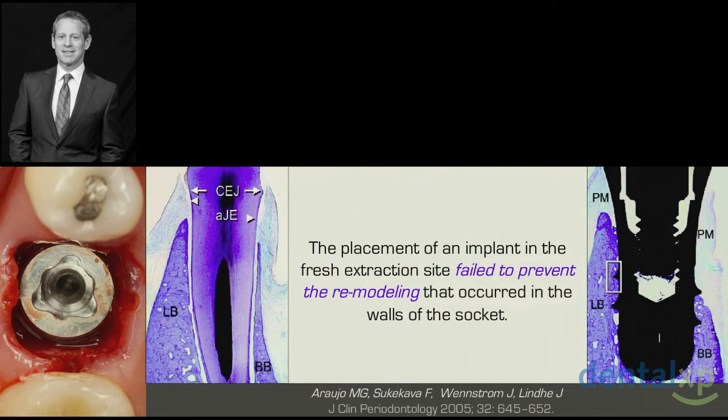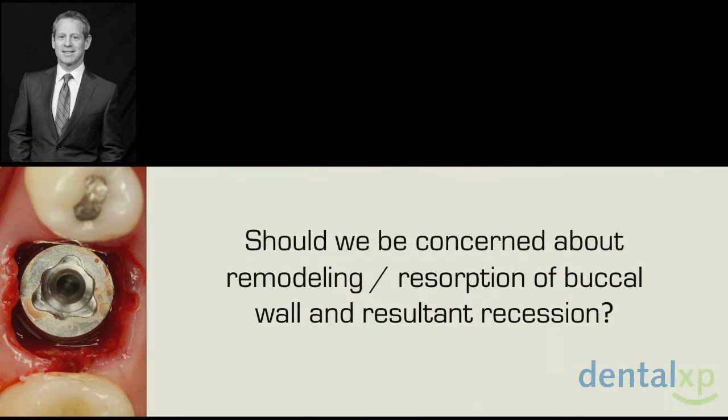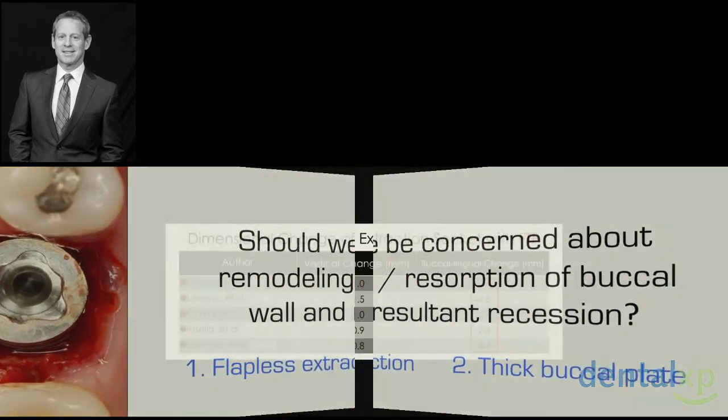A titanium screw, particles, anything you put in there is not going to affect biologically what's happening to that bone. We don't have the technology to reverse engineer that and save it. So should we be concerned about remodeling, and if so, what should we do? Well, first of all, again, the flapless extraction is key, and we count on this bone being thicker than it is in the anteriors. How do we know that?